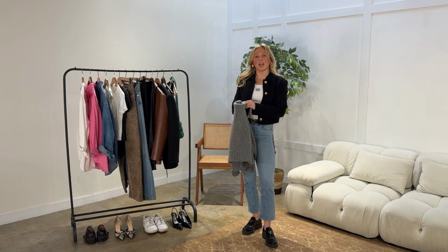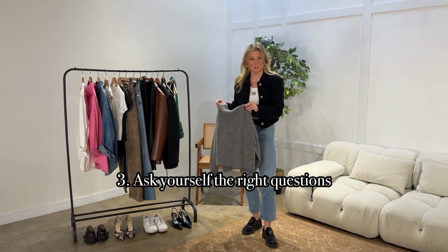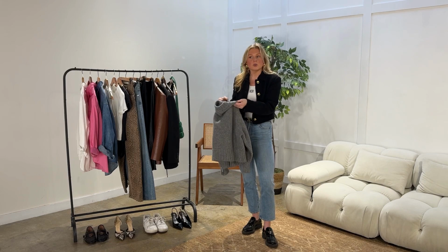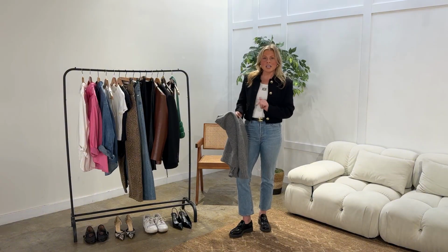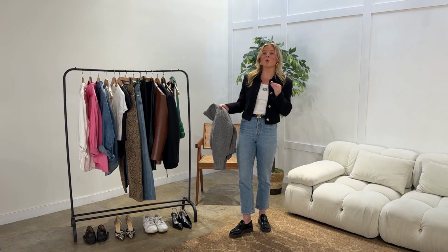When you're assessing each item, you're going to take a good hard look at it and you're going to ask yourself the right questions. Do I feel confident in this? Does this align with my personal style goals? Have I worn this in the past 2 years? If the answers are no, you are going to get rid of it. If you see an item that you bought maybe in 2020 when we were all depressed from COVID, take a real hard look at it.